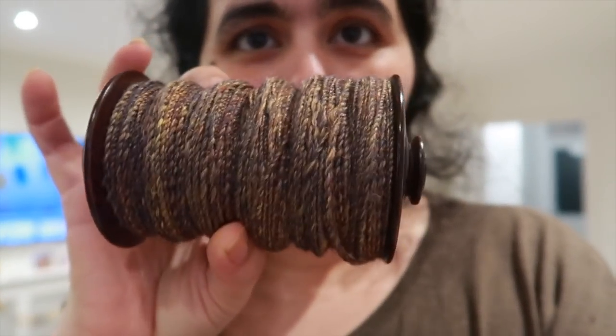So it is now the evening and Perry's working tonight. He's got a super busy week this week. And yeah, so I've just finished plying the fibre I started spinning today. Trying to get it off the bobbin one-handed, or off the wheel one-handed. And there it is. So I'm going to wind this off and probably soak it tomorrow.